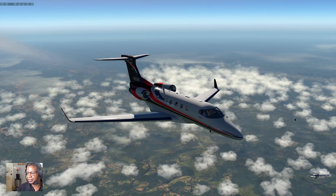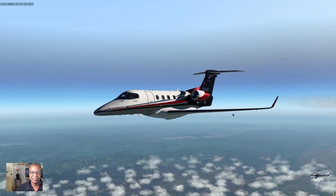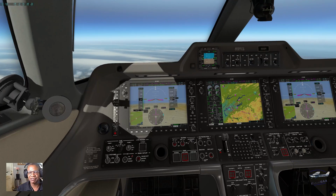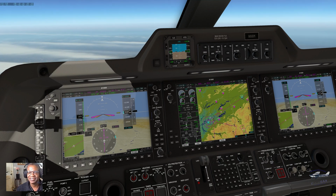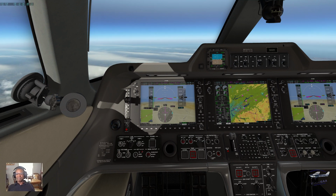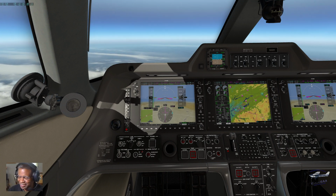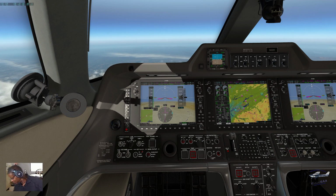Beautiful jet, absolutely gorgeous. I can't imagine what it would be like to actually fly this guy IRL. I can't even fly in it IRL. Maybe one of you other YouTubers who actually fly this aircraft will stop by and pick me up and take me for a ride. You all right, boy? You'll be all right. Okay.